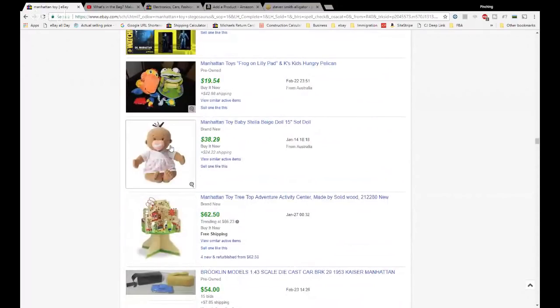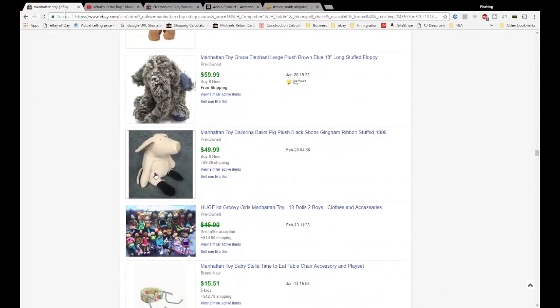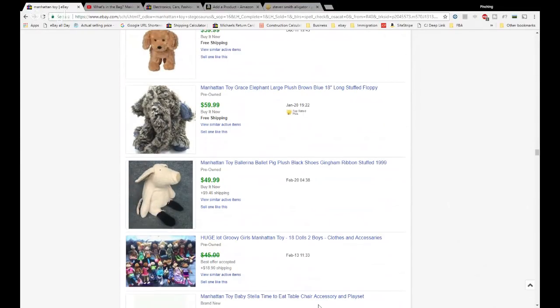And I have also sold this Manhattan Toy doll. They're adorable. Sometimes, though, they don't have their little pacifier. And I have sold this pig, too. I definitely do try to pick up any of the Manhattan Toys that I see. I do my research, but if I see Manhattan Toy in the bag, I will get the bag. So definite score on my dinosaur find.